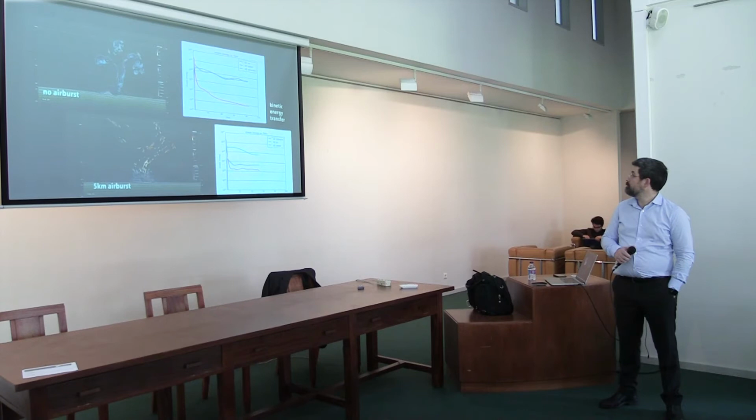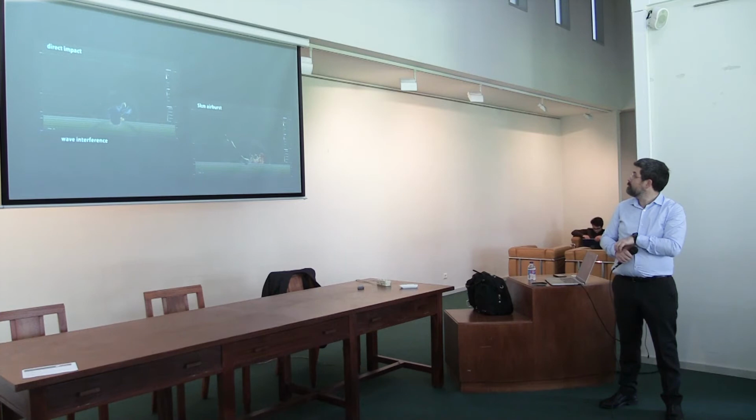Interestingly, there is a stronger wave interference in the direct impact simulation. But such an impact is more likely to create a tsunami because of the greater height of the splash. This may indicate that a tsunami is more likely to be formed during a direct impact than an airburst. Previous simulations have led us to believe that the opposite is true.